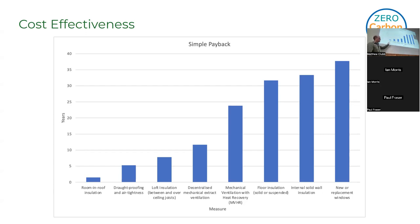If you've got a room in roof, so if your house goes up into the roof and you've got things like dormers, then insulating that can also be quite cost effective. And then things like wall insulation and windows are normally far over there on the right-hand side. And you might look at that and think, well, geez, 35 years for a set of windows. I mean, I've seen that figure up at 80 years. And you think, well, I'm going to have to replace the windows before they pay for themselves.